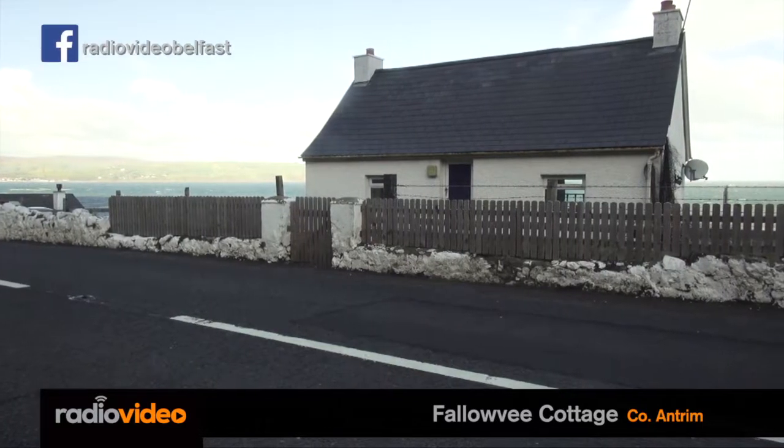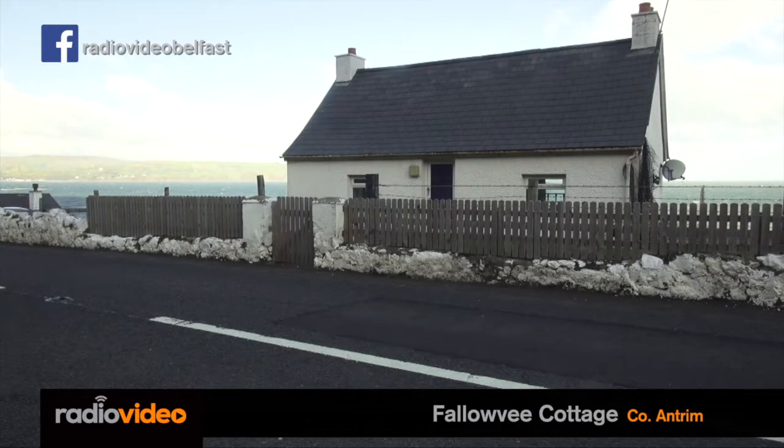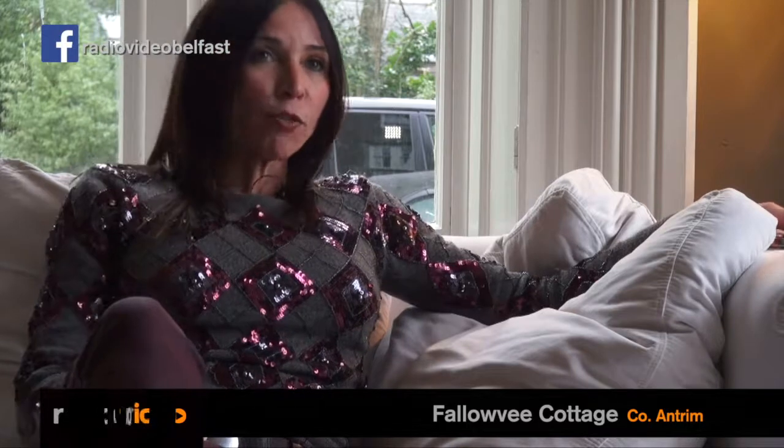There's lots of different ways to access making a booking. First of all, we have our own site on Owners Direct, so it's very, very easy just to click onto Owners Direct and to follow the links to Fallowvee Cottage in Antrim. Secondly, we also operate through Cottages in Ireland, which are a local agency, and we also take direct bookings, which I think are linked into this.